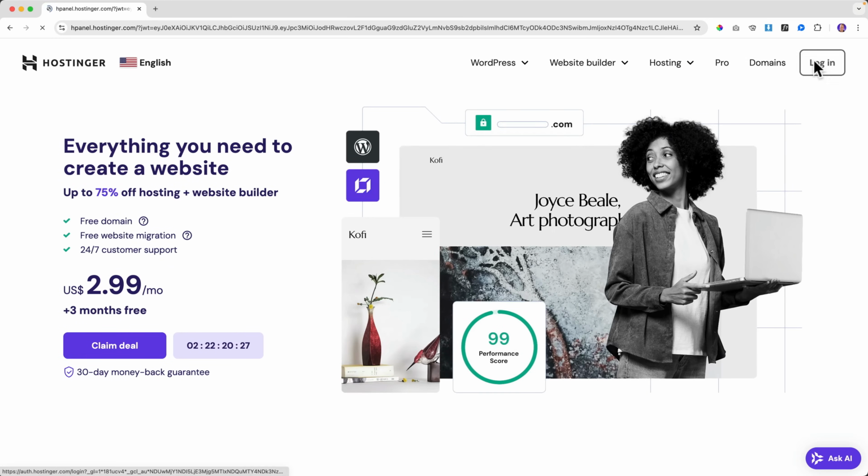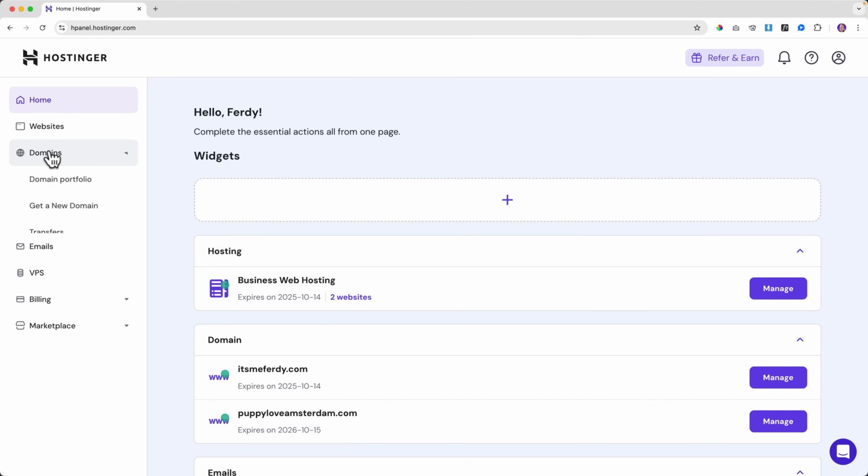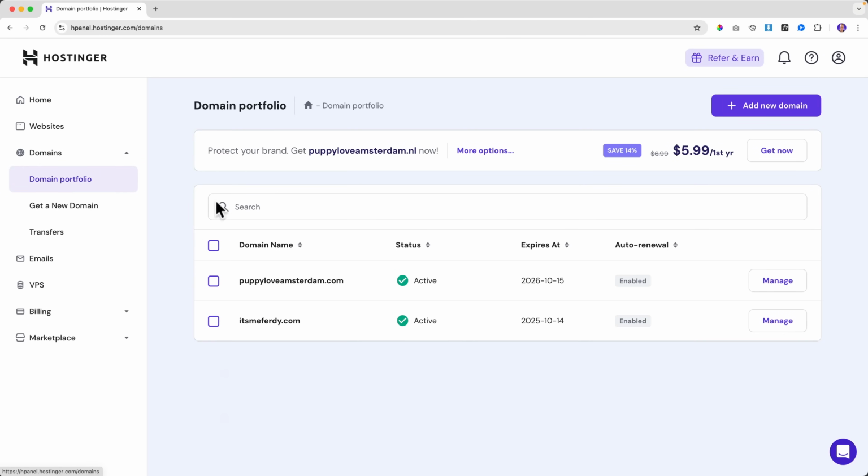I log in. And now if I go to domains, domain portfolio, what I will see is my first domain enabled and my second domain, which I just got, also enabled. So that's how you can create a second domain. And if you want to use the Hostinger AI builder to create a website fast, it's really beginner friendly.